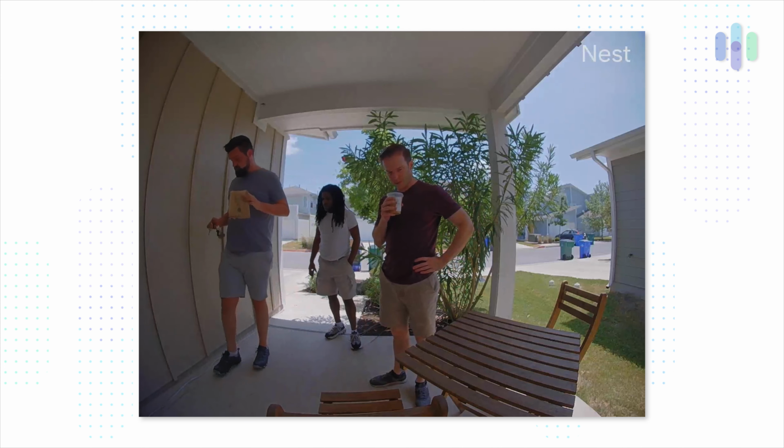So now getting that Nest Aware service, which is really everything you're gonna wanna have with a Nest Hello Video Doorbell, has become much more affordable than it has been in the past.